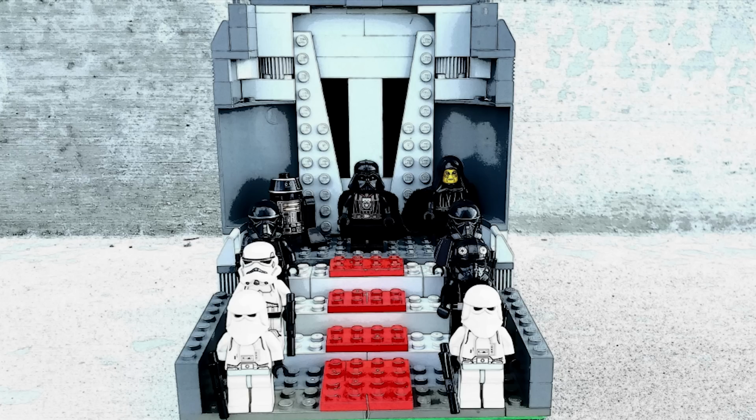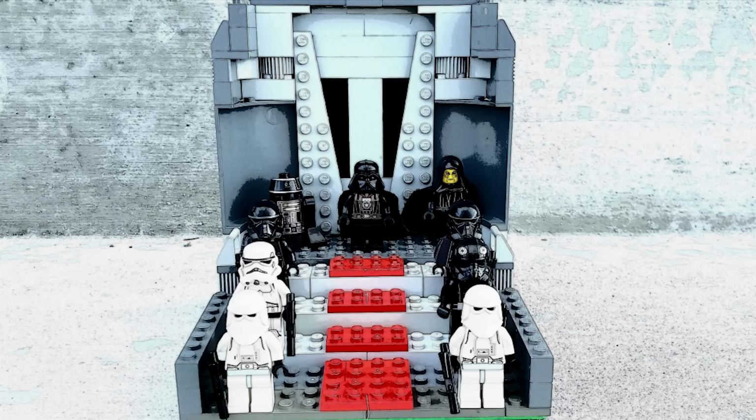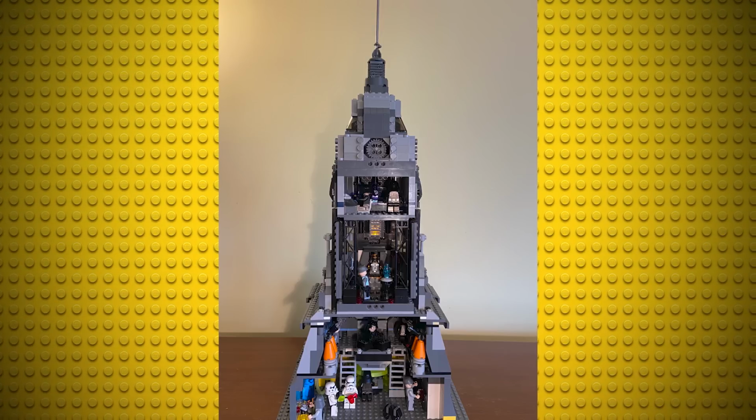From Malloret, we have the Darth Vader medal ceremony. This is hilarious to me because it's just like the medal ceremony with the rebels at the end of the original Star Wars movie, except it's the dark side and Vader's getting a medal. And the red carpet, it pops out there like it's so bright. Yeah. And then from Mark, we have Empire State Building.